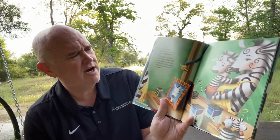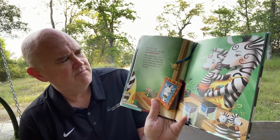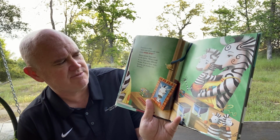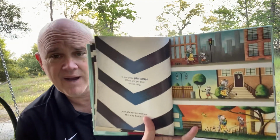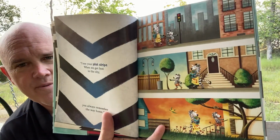Zane was crying. "How come all anyone sees is my autism stripe?" Mama carried Zane over to the mirror. "When I look at you, I see many different stripes. If one of them were missing, you wouldn't be the same. I see your pilot stripe. When we get lost in the city, you always remember the way home."